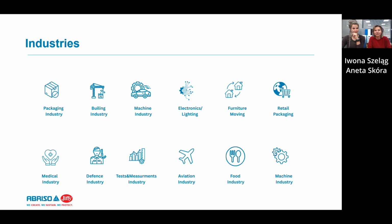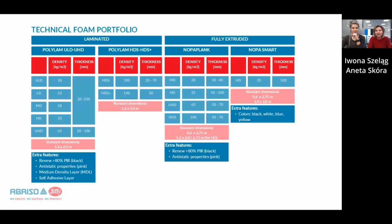It's easy to process, ideal for cutting, milling, and laminating, and supports a wide range of applications thanks to its customizable shapes and properties. We produce density from 80 to 140 kg per cubic meter, thickness from 10 to 120 millimeters. It's available in a variety of colors like, for example, white, black, anti-static, and our sustainable Renew version. Key features are high resistance to impact and deformation, excellent dimensional stability, odorless and chemically safe, free from heavy metals and CFCs.